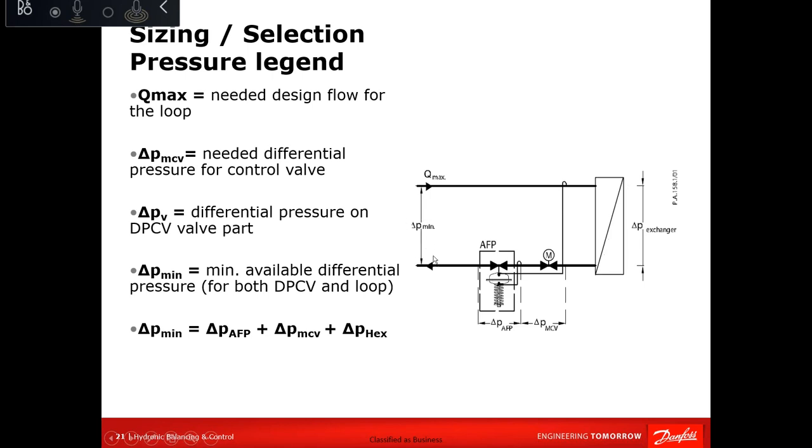So the minimum differential pressure is here. This is the available system pressure. Whatever the pump is pumping is equal to the pressure on the DPCV, plus the pressure on the motorized control valve in case it is used, plus the pressure differential on the heat exchanger.